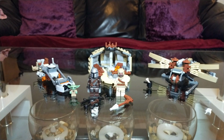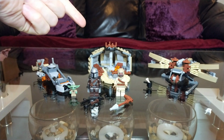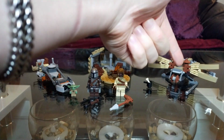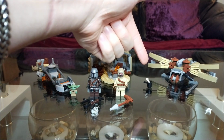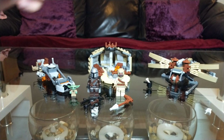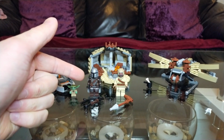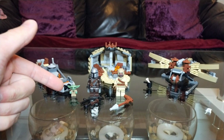So, this is the overview for Trouble on Tatooine. Now, as you can see, you get your speeder bike. You get your Tusken Raider tent there, and you also get the Ballista with a spare torpedo there. You get a little pot with a bone in it for the Tusken Raider's tent there. You also get your 3 figures.